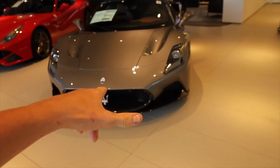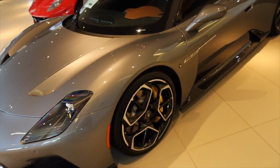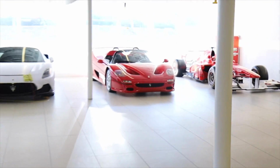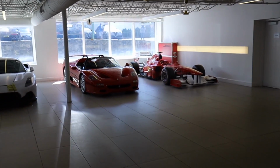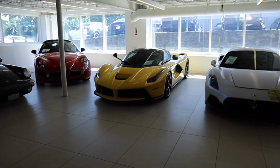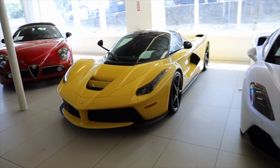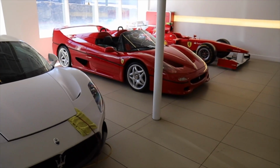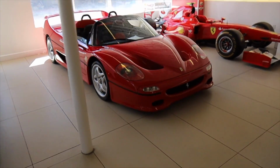Got the new Maserati MC20. Always great seeing these. Check it out. You got the F50 sitting next to the F1 car. LaFerrari and the Maserati MC20 sitting dead center. Wow. What an absolute honor, man.